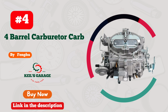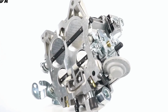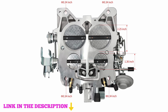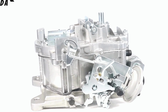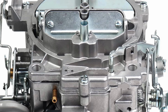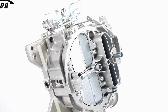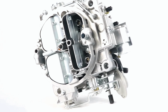Number 4. Fengu 4-barrel carburetor, your go-to solution for optimal engine performance. Designed as a direct replacement for the 1901 GG Rochester Quadrajet carburetor, this 4MV4BBL powerhouse is tailor-made for Chevy engines ranging from 327 to 454 cubic inches. Boasting compatibility with models spanning 1966 to 1973, including Corvettes and Chevy/GMC trucks from 1975 to 1979, it ensures a seamless fit and reliable operation.